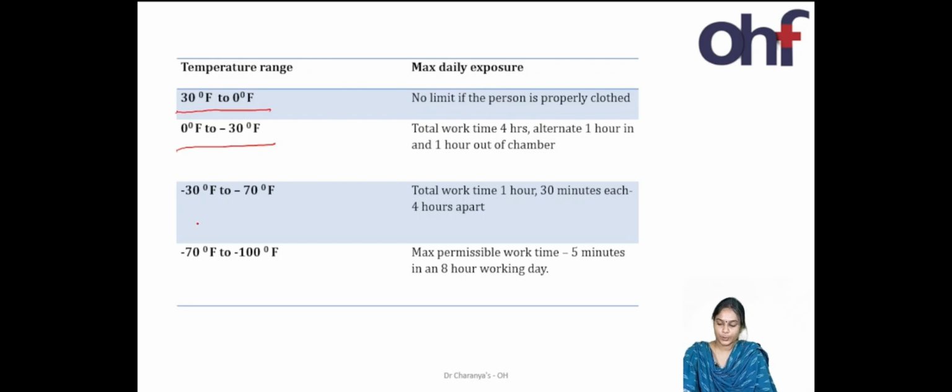If the temperature is between minus 30 degrees Fahrenheit and minus 70 degrees Fahrenheit, the total time of work should be restricted to 1 hour, 30 minutes each with 4 hours apart. If the temperature is between minus 70 degrees Fahrenheit and minus 100 degrees Fahrenheit, the maximum permissible work time is only 5 minutes in a total of an 8-hour working day.